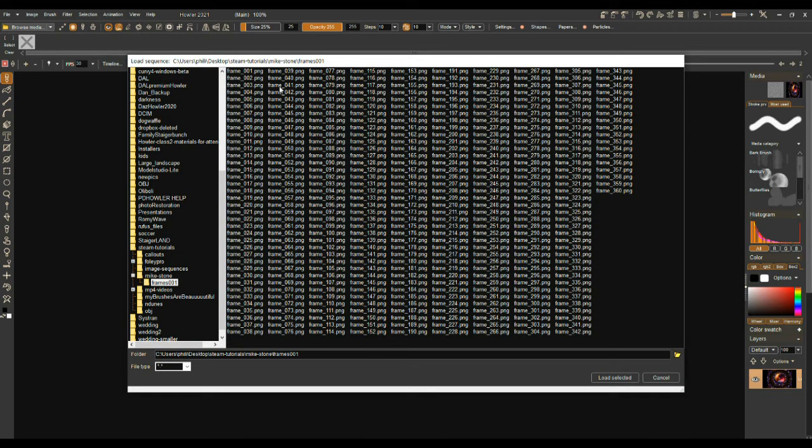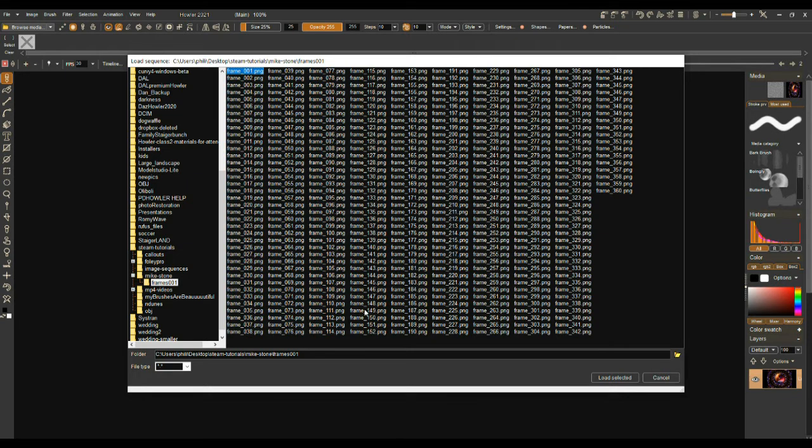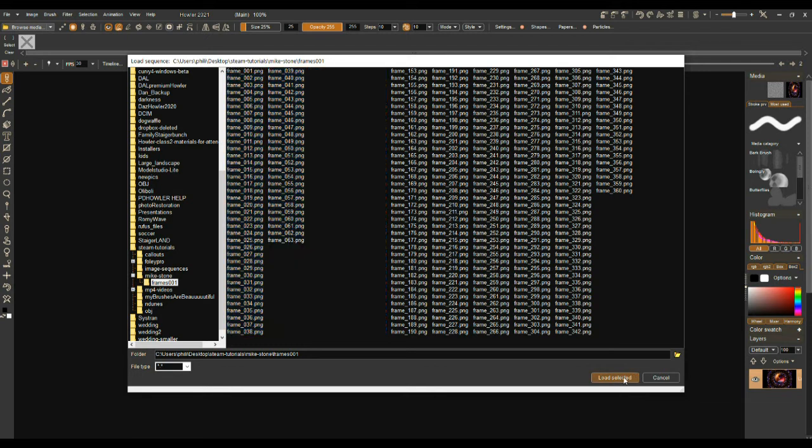So here's the load sequence. This time we'll skip the first frame. We go from here and then do a shift. I don't know how many repetitions we had, about three or four times. We probably have the whole cycle this way, but just to be sure, we'll go all the way to this. Shift click on that so we have the whole selection, because you can select exactly which frames you want. You can even do a control click and skip individual frames. So if you initially started from here and then you remembered, oh, that first frame I don't really need, you can just control click to unselect it there and load the selected.